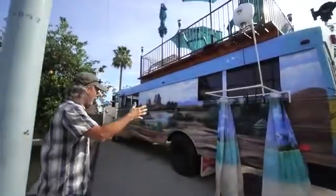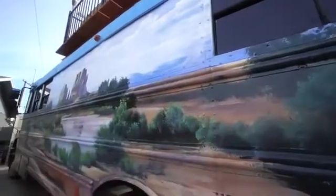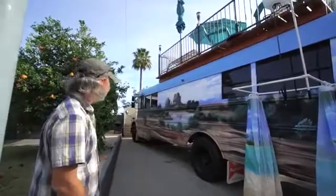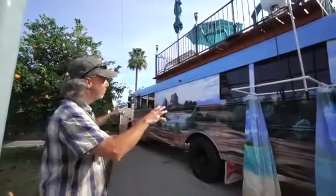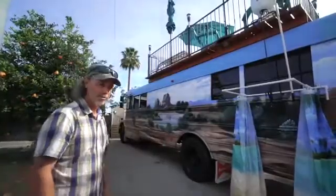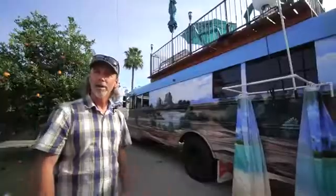So this side of the bus was our Sedona side, and that goes back to when my wife and I first met. We met in Sedona. This was Red Rock Crossing area. We told them that we wanted Sedona on one side and the beach on the other side. And he wasn't real happy about that because he wanted to do one thing all the way around, but I had to have that. I mean, you can't see both sides at the same time, so why not?